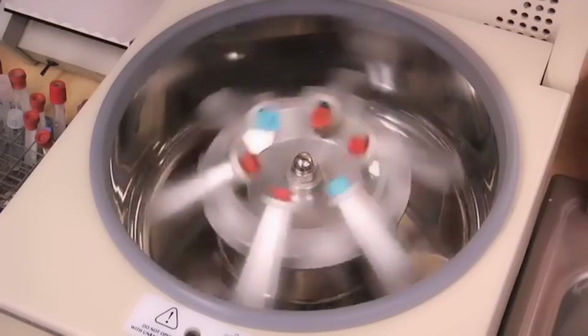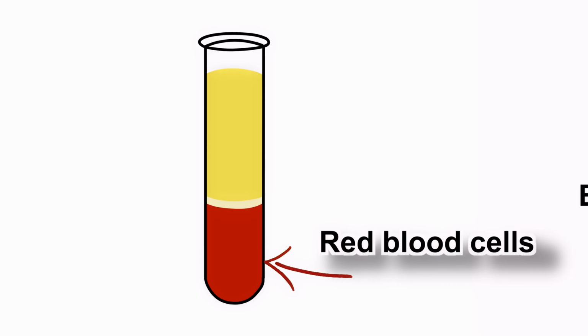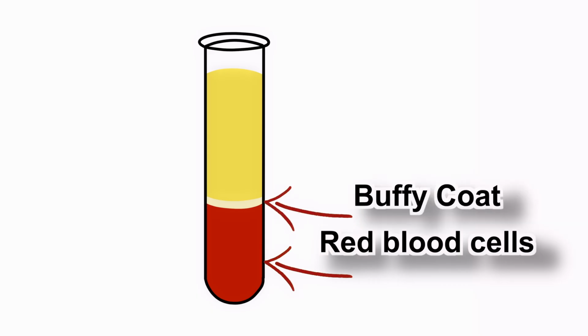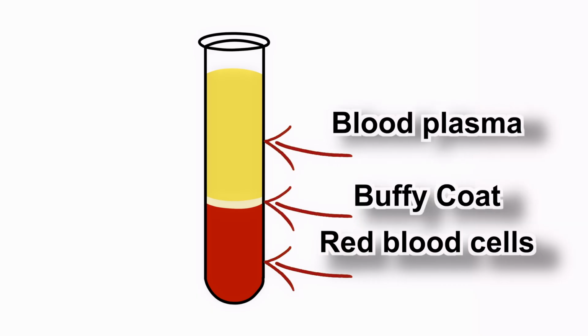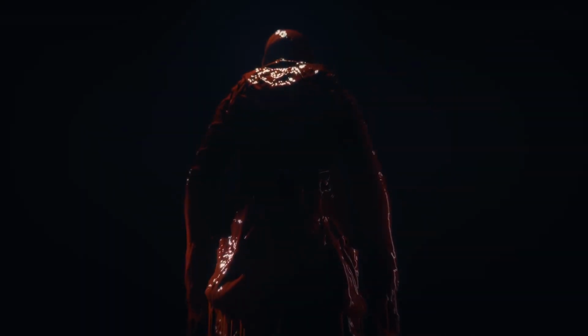And this is precisely what happens to blood in a centrifuge, except it splits into three segments: the red blood cells where the iron is, a buffy coat where the white blood cells are, and lastly the blood plasma with a ton of salt. And we'll need all three for Simon to have a chance at survival.